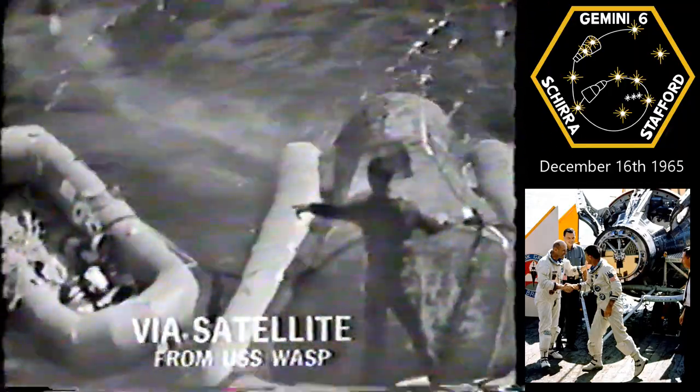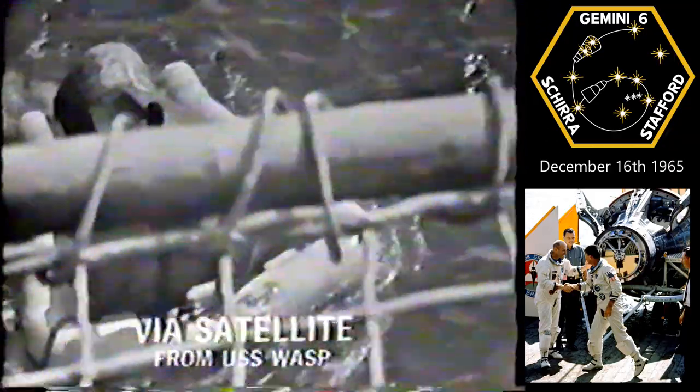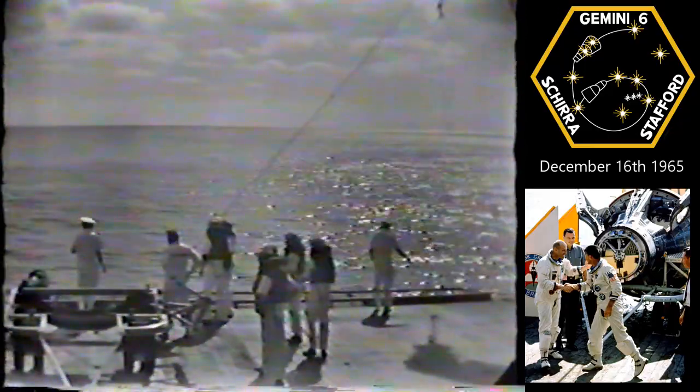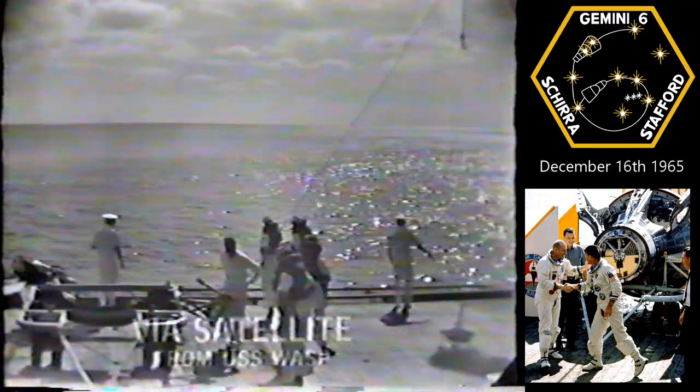And the spacecraft is now just about 20 yards from the aircraft elevator. A group of NASA officials, representatives of McDonnell Aircraft Corporation, are waiting to receive it. The Bowden aircraft crane is in the out position, and it's being hauled steadily now, right up under the lip of the number three elevator. That Bowden aircraft crane, by the way, is operated by Bosun's Mate Odie Miller.